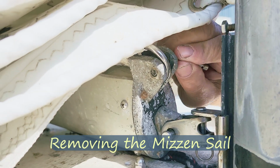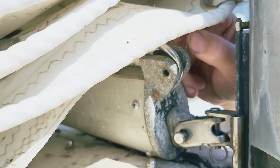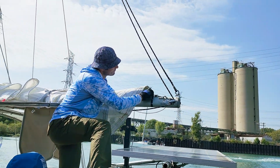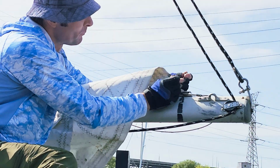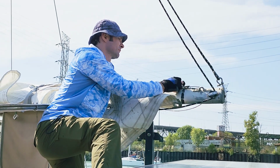So that is the tack, right, of the mizzen sail. We're taking the tack off. The clew of this mizzen is attached to an outhaul, which slides on a track to facilitate tensioning or untensioning that mizzen at the base. So Anatoly just took the clew off. Excellent.